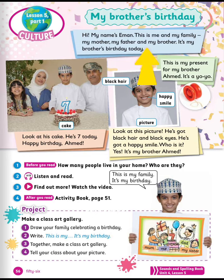Hi, my name is Iman. This is me and my family. My mother, my father, and my brother. It's my brother's birthday today. Look at his cake. He's 7 today. Happy birthday, Ahmed. Look at this picture. He's got black hair and black eyes. He's got a happy smile. Who is it? Yes, it's my brother Ahmed. This is my present for my brother Ahmed. It's a yo-yo.